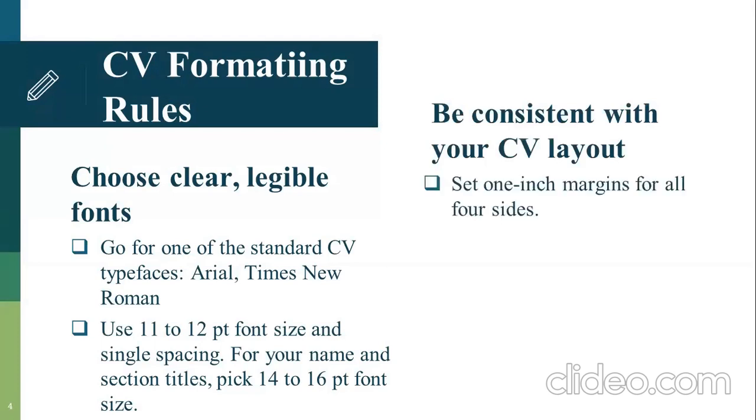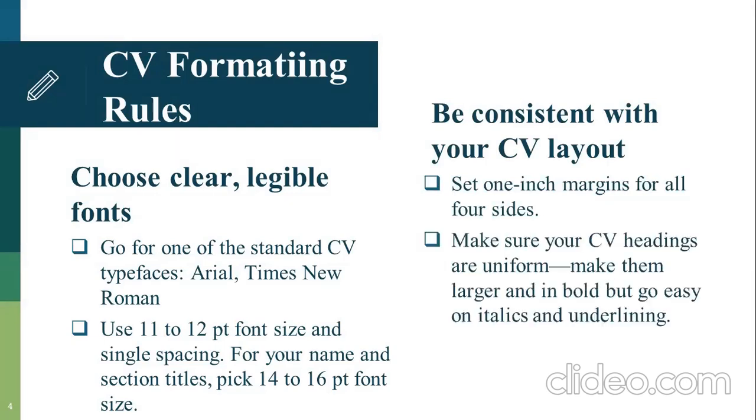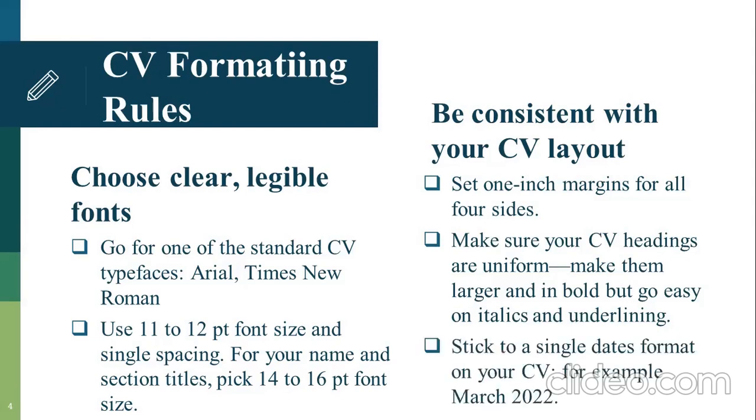Now we have to be very consistent with the CV layout. So 1 inch margins can be given on all 4 sides, and we have to make sure that the headings are quite uniform, larger and in bold, but sometimes we can go for italics or underline if it's very important information to be mentioned. Now, as far as the date is concerned, we have to follow one particular date format. For example, we can say March 2022.